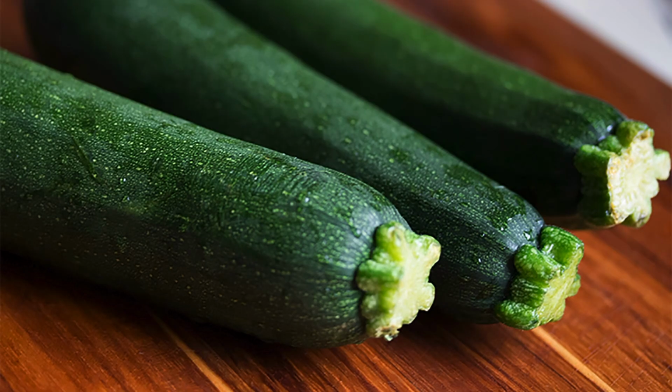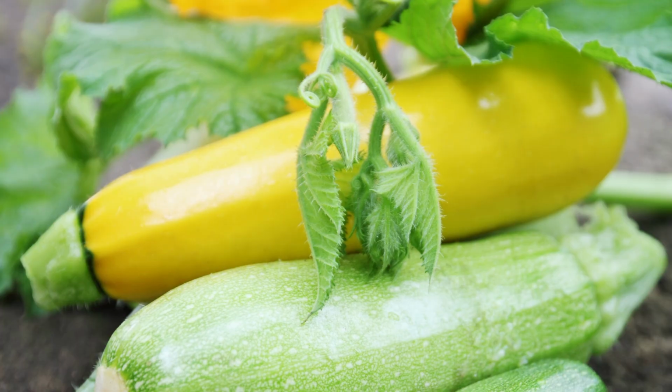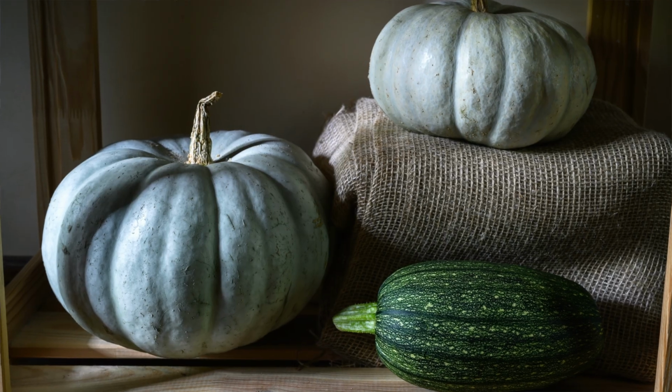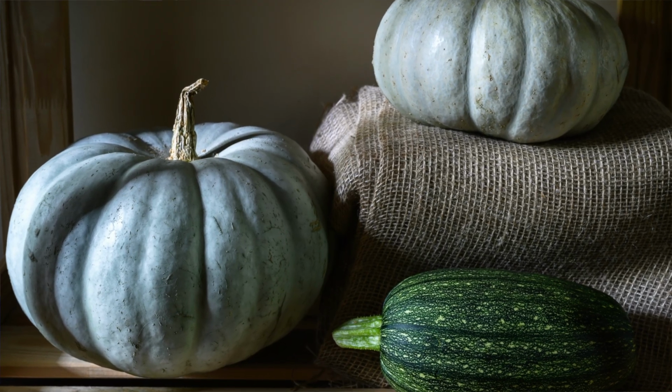Now, a summer squash is something like zucchini or crookneck squash. All of those are delicious in summer. They grow prolifically. But your winter squashes are called winter squash because they overwinter. You can keep them for a long time.